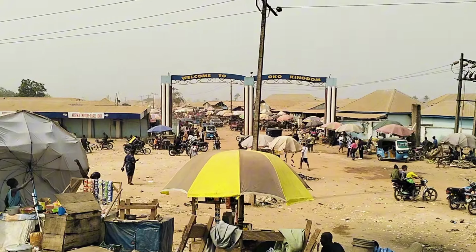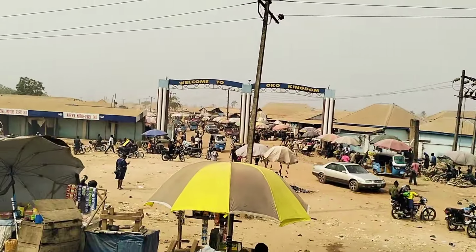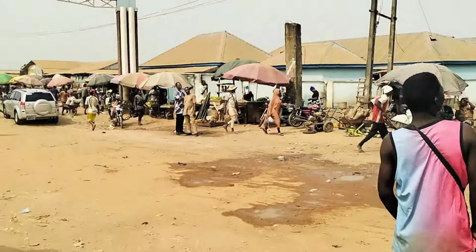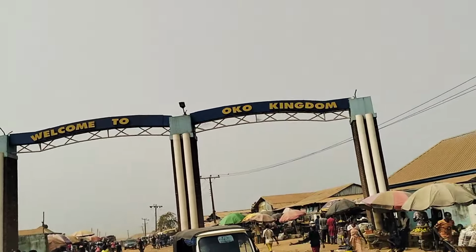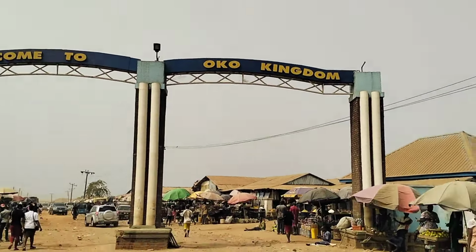I'm not really getting the brightness of it. Anyway, let's go, guys. Okay, guys, here we've arrived at Oko Market. Don't mind me, I'll be doing a voice over on this because I didn't really know I was vlogging. We've arrived at Oko Market and we're going to our first place where we'll be buying things. This is the second time coming to this market and it's beautiful though.